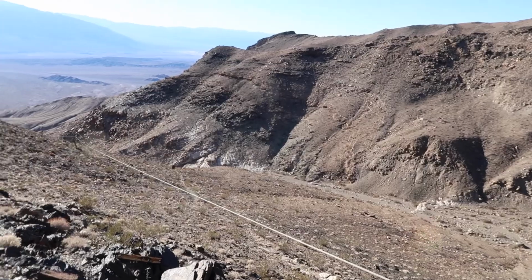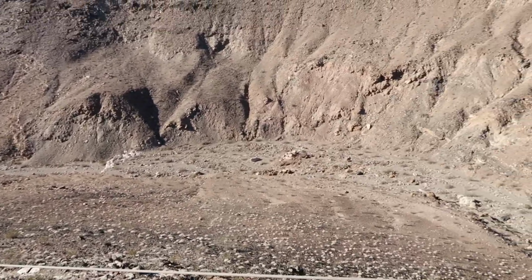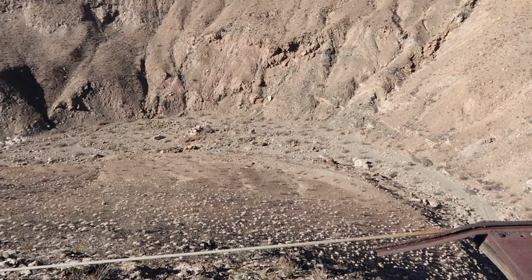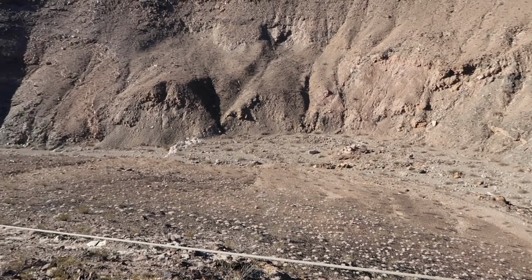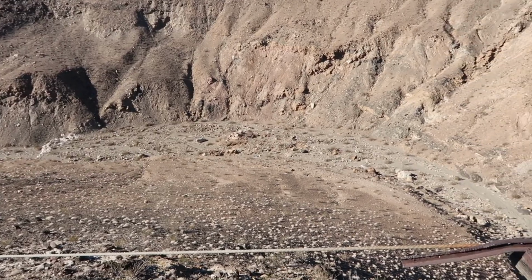Yeah, I heard a little noise, but I couldn't make out what it was. Oh, okay. What was it? I'm trying to pick up the sound. I tapped on your tram cable with a steel stick and it makes that zipping sound.